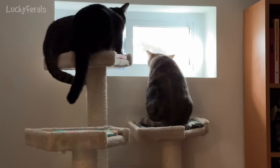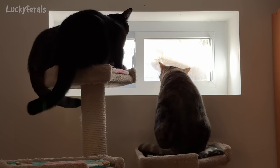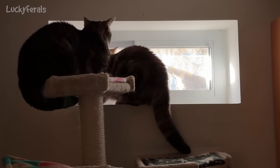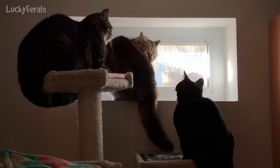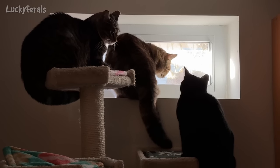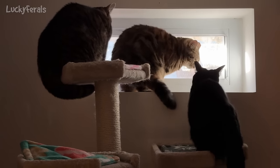Look what's going on downstairs. You can't see it, but Bob is right near the window. Bob's looking in the window. Can you see him now? Someone tried to attack him. Who is that, little Eva? Yeah, that's little Eva. Well, I think Bob's curious about the other cats.